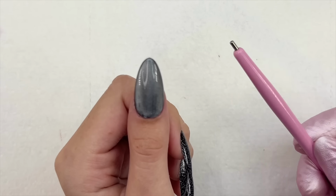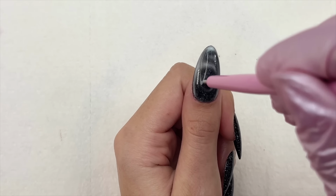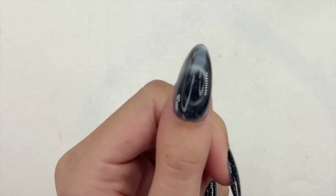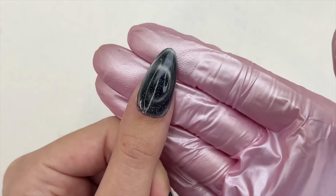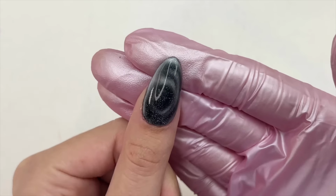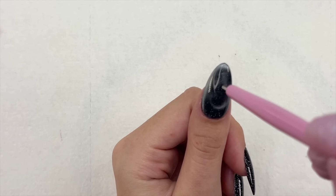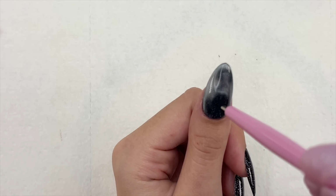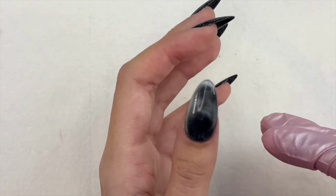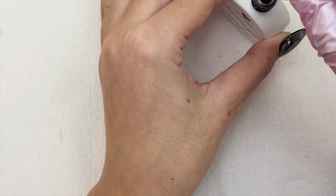And now we're gonna go back in with this and try again. So that's almost exactly how I want it. Like, okay, why is my camera not focusing? It's almost exactly how I want it, but I feel like it just doesn't show exactly that swirl design. So we're gonna go in again.